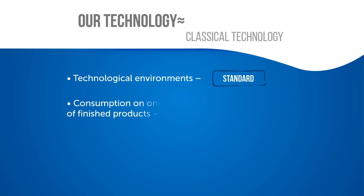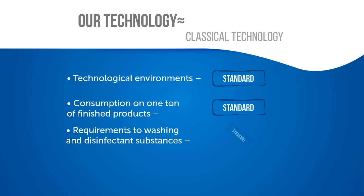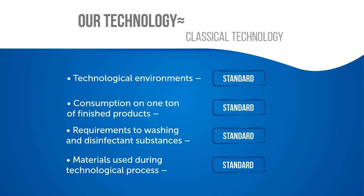Does our proposed technology differ from the classical one? Just a little bit. Introduction of technology does not require any special conditions from the manufacturer. The list of required equipment is standard. Requirements to washing and disinfectant substances are standard for cottage cheese manufacture. Consumption of power resources for production of 1 ton of cottage cheese is standard. The technology does not require any additional materials for technological process.